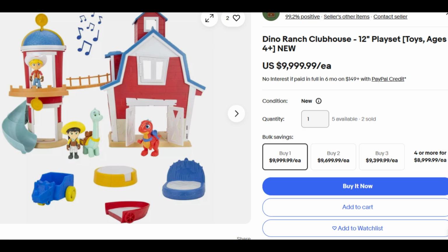It's just a little toy. Looks like a kids' toy. Looks like for ages 4+. So I don't know why on earth this would sell for $10,000. But if anybody has any ideas, please post them in the comments.